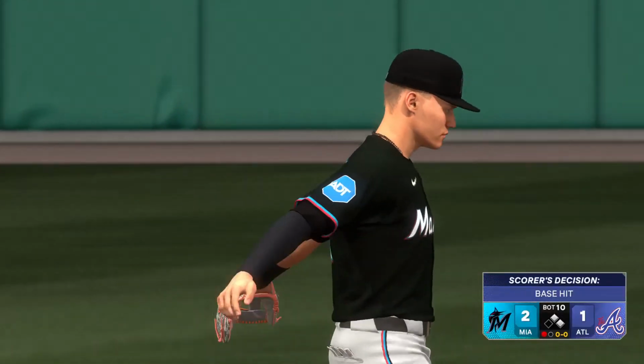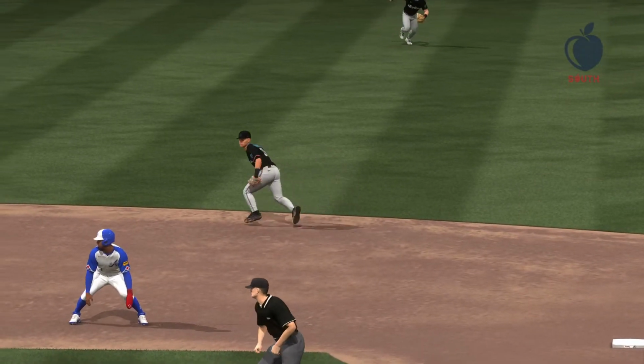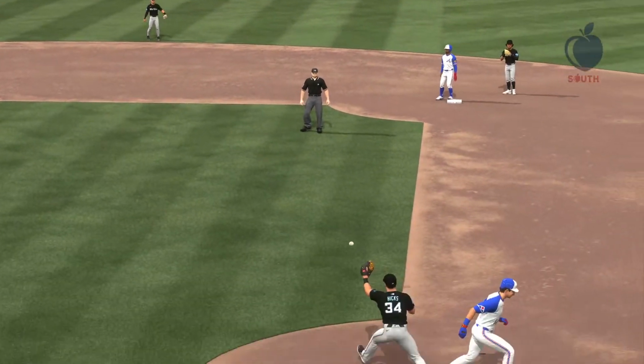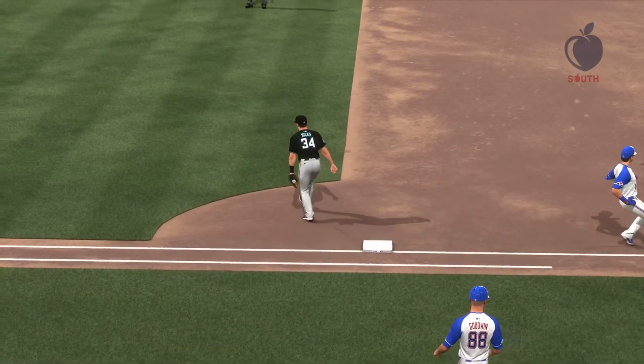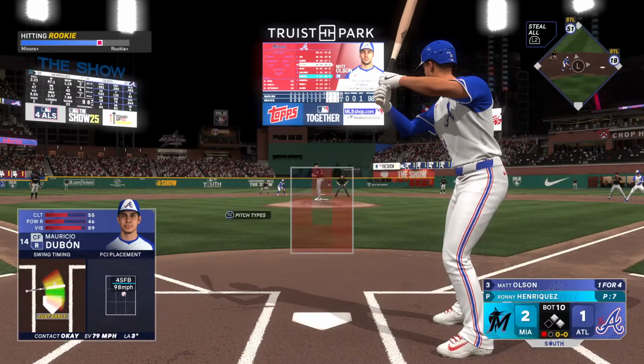Had to be perfect with the exchange and throw to get the out, but it looked like he had to dig in there a little deeper, like he was trying to get a split finger grip or something. Close play, but that little extra time on the transfer made all the difference. Matt Olson stepping to the plate in a big spot now.